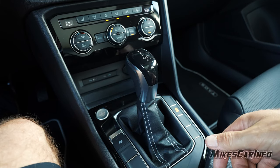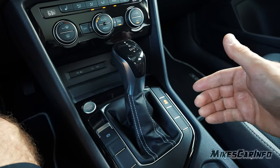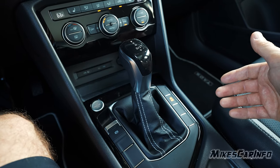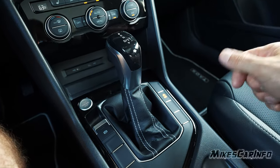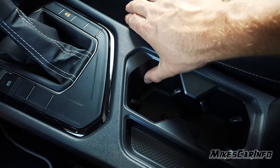And then it'll have to start it back up before you can go again. It's intended to reduce emissions while you're sitting still. But, unless you're sitting in traffic for long periods of time, it doesn't really do a whole lot other than stop and start the vehicle briefly. So that's that.